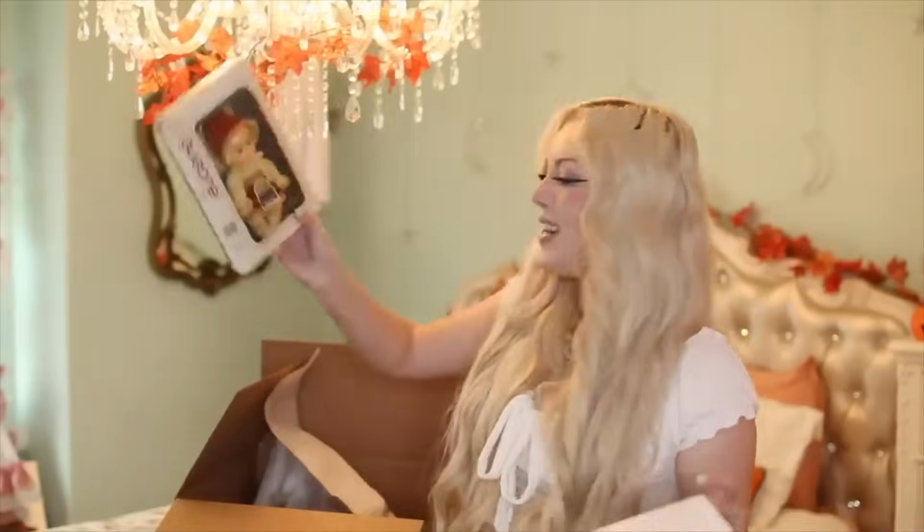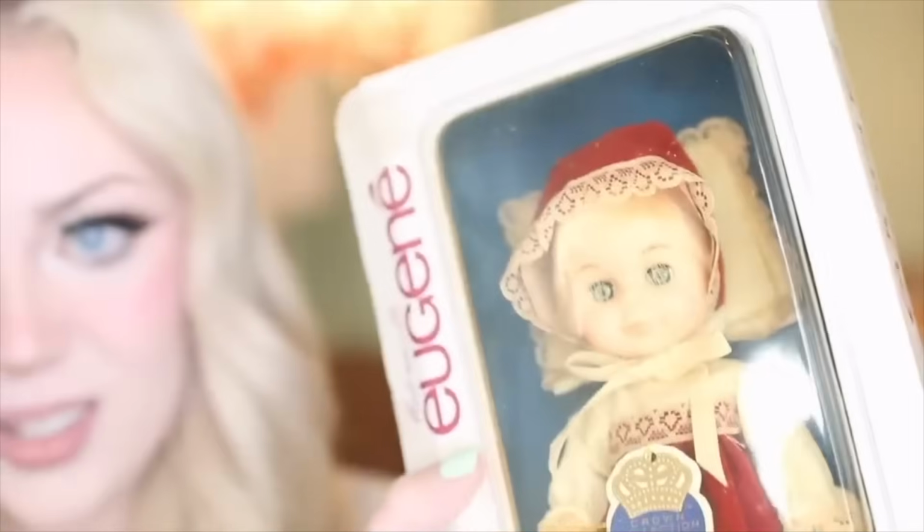Okay, there is one more doll that I'm seeing in this box, and it's this. What is this? This is the last. Oh, it blinked. It literally just blinked. I don't know if you guys saw that, but its eyes can blink. It's kind of creepy. Okay, maybe I'm losing my mind. Maybe it's not supposed to blink. I don't know.